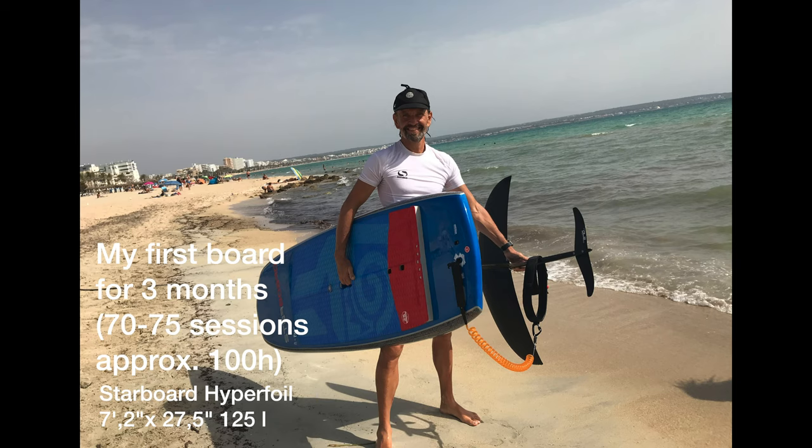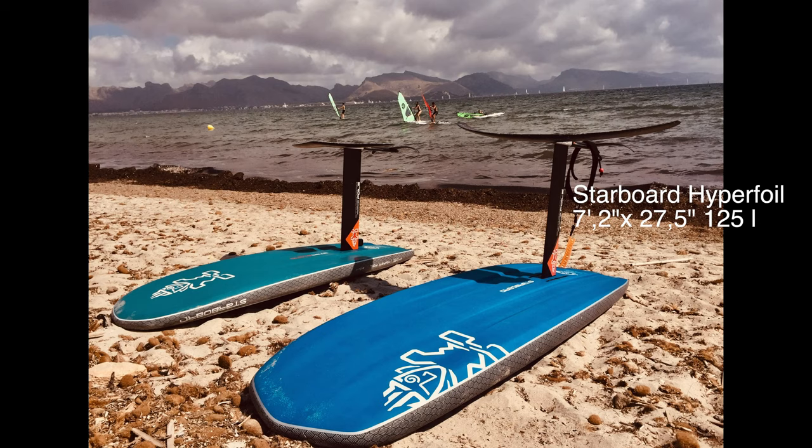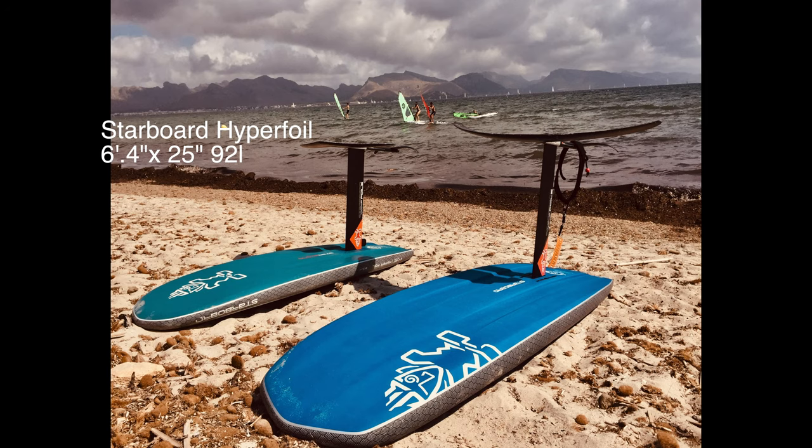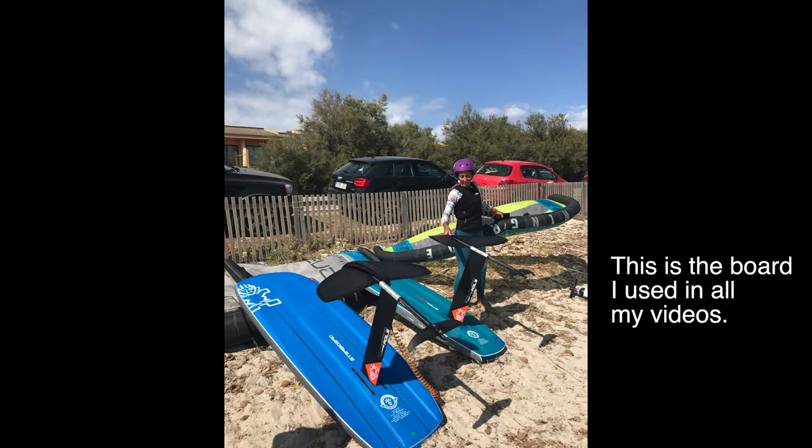I also want to take the opportunity to tell you about the change of boards. I first started with the 7.2 Starboard Hyperfoil, 125 liters, which was a really big and stable board, and it did me really well. I had it for maybe 3 months. After that, I was ready for the progression to a smaller board. I changed to a 6.4, 92 liter, and had that for like 7 months, and it was really good. That board took a lot of time to get used to and got a lot better.